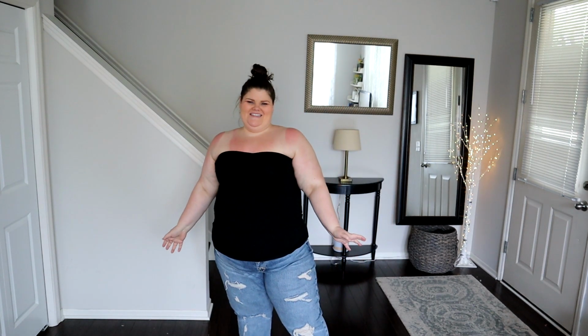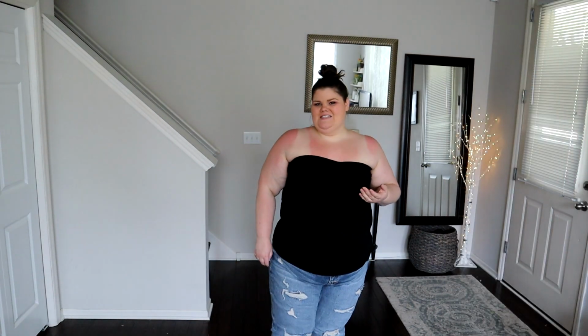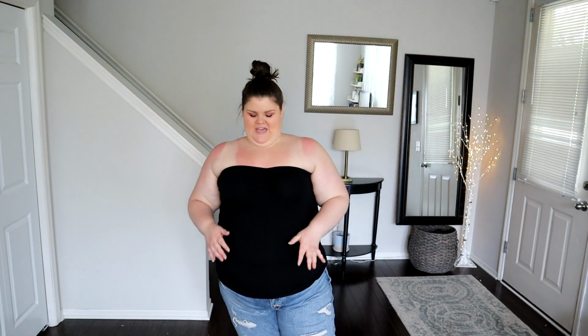And I love it so much that I got it in black as well. So this is the black ruched front Foxy tube top. Also in a cotton span, also a size 3, and all the beautiful same details that we just saw on the white one.